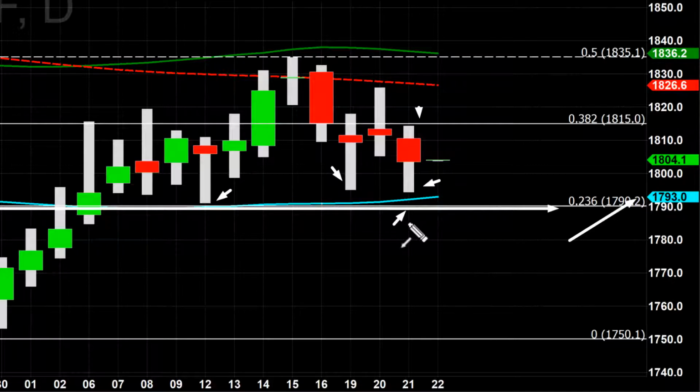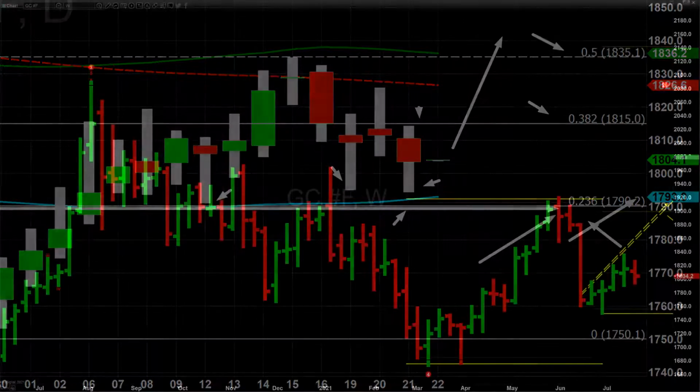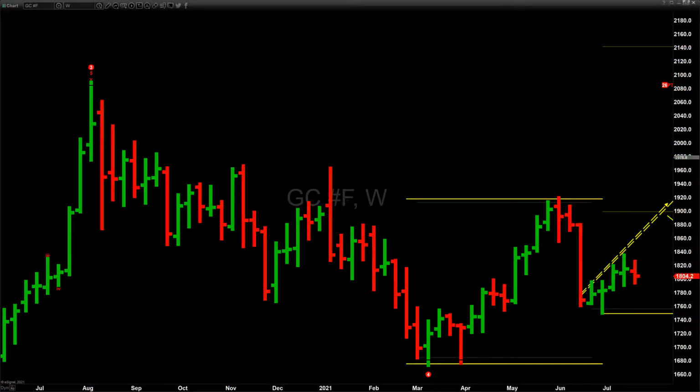I still feel strongly that this market is consolidating and forming a base, and as long as this particular price point holds, which is current support, I believe we will eventually see the market move higher. It first needs to break back above 1815, and then our next target is going to be 1835, which brings us to our long-term view of gold.